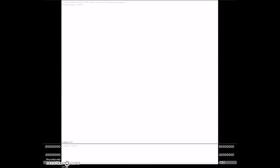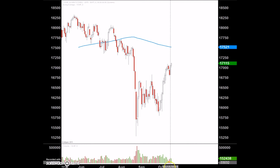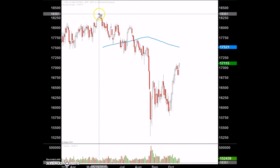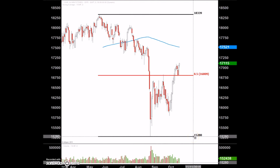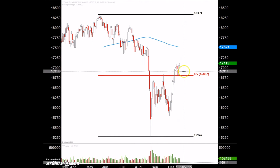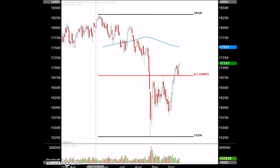We got the YM on the daily. Again, they're looking pretty good on that. Again, if we take quick and dirty 50% retracement, you can see that they tapped it one time here, and now they're layering it. So they need to hold this 16,800 level. Let's look at some names.